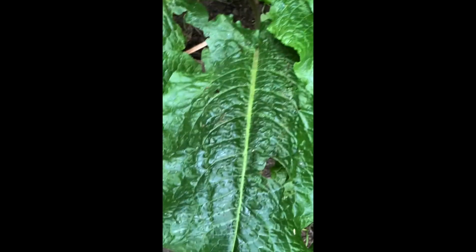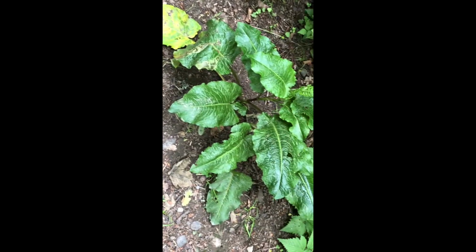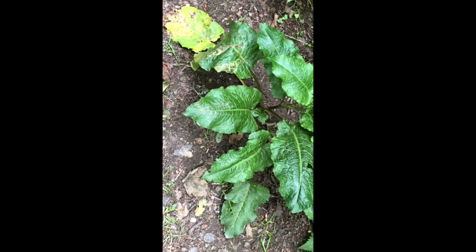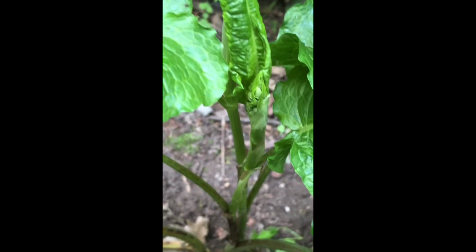A broadleaf dock for comparison. So not quite the same thing. If I stand back a bit, you can see just how broad the leaves are. They don't taper the same way as the other one, but this one doesn't look like it's matured properly yet, so it's still not quite there. You can see that the flowers have not yet emerged. It seems to be wrapped in this papery sheath there.